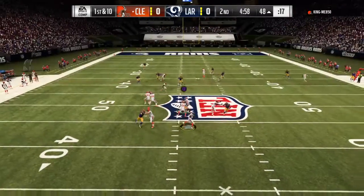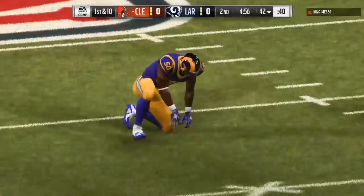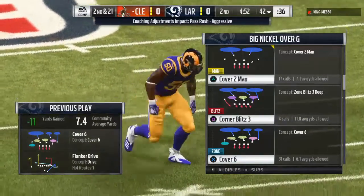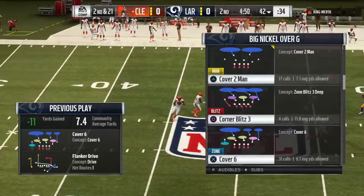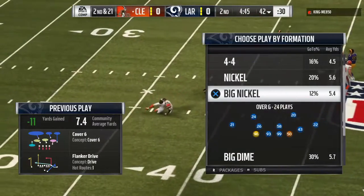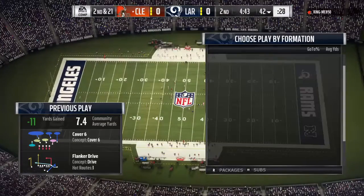On 1st and 10, it's Taylor. And he can't find a receiver, and he's brought down. Samson Ebukam in there to bury him for a loss of 11. You know, on these types of plays, we're always looking to assess blame. Okay, where did it break down? Sometimes it's just a great play.